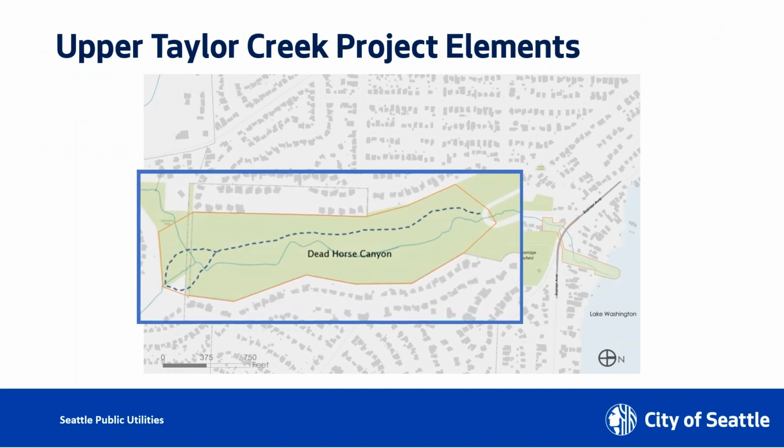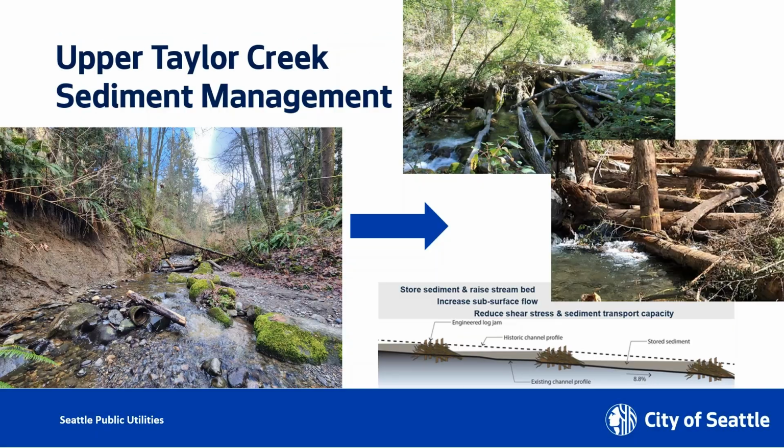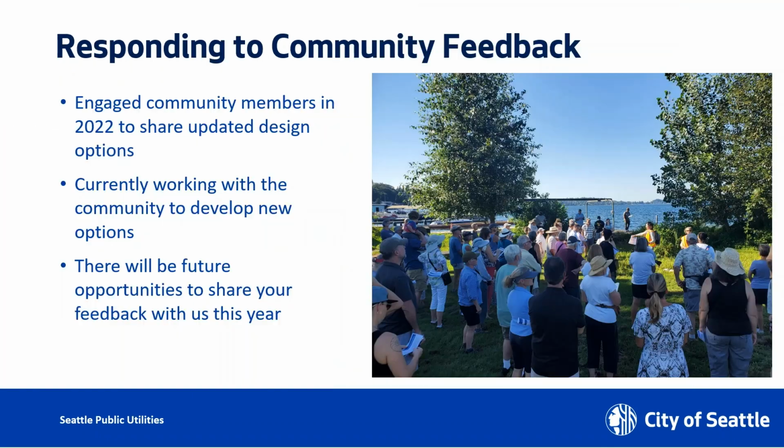Now let's talk about the plans for Upper Taylor Creek. In the upper project area, SPU is focusing on reducing some of the erosion and managing sediment in Dead Horse Canyon. We are exploring ways to simulate natural conditions in the creek bed through the addition of large wood. Historically, trees would fall into the creek channel and retain sediment, but currently the sediment is traveling downstream and causing flooding and drainage issues, as well as preventing fish from accessing the creek. In 2023, SPU will be evaluating new options for sediment management and erosion control in the canyon.